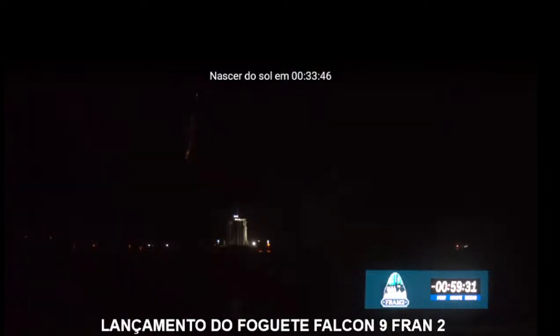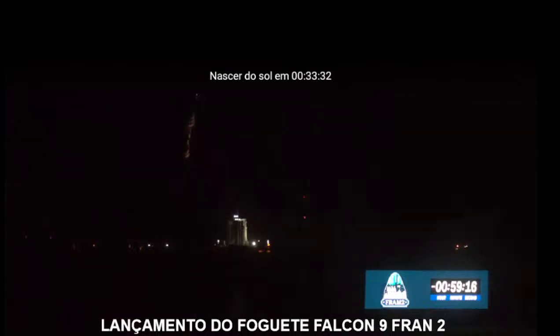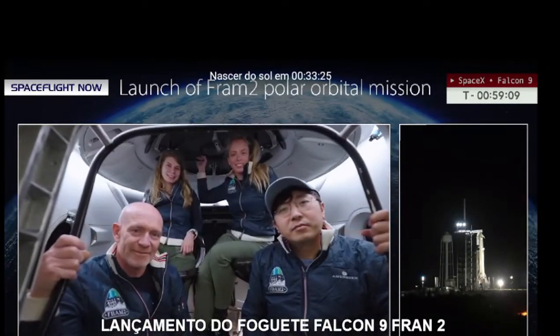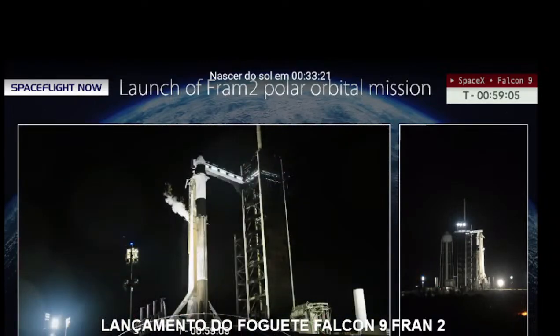This will be the 3rd time that SpaceX has launched a free-flying Dragon spacecraft following the launches of Inspiration 4 and Polaris Dawn. Getting a little bit of a video preview of the crew here in this little sizzle reel from SpaceX. Now getting pad level views of the Falcon 9 rocket.